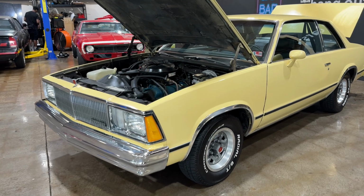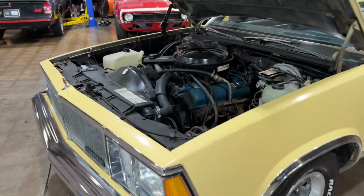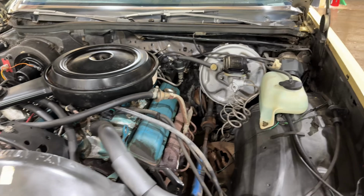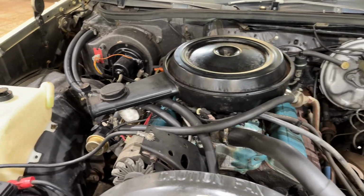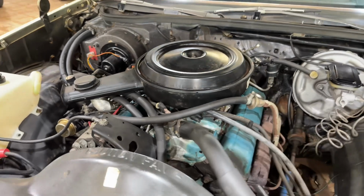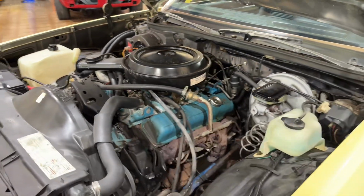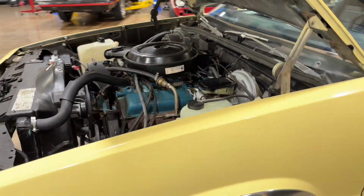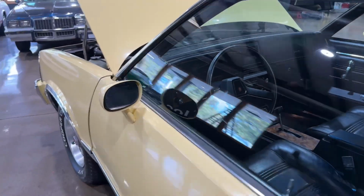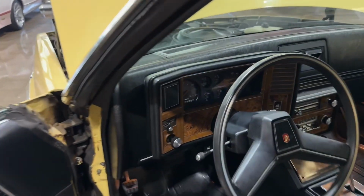All right, guys, let's get a look at this 1980 Chevy Malibu. This one is a pretty rare bird. You know, these cars are really, really hard to find, especially in this type of shape. This one came with a ton of options right out of the factory. I still got the window sticker. We'll get this part out of the way right now for you guys.